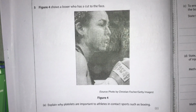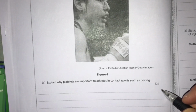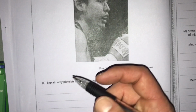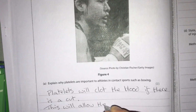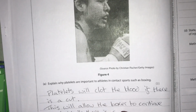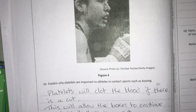Question 5. Figure 4 shows a boxer who has a cut to the face. Part A. Explain why platelets are important to athletes in contact sports such as boxing. It's 2 marks. It's an explain question, so we have to give a point and then give a therefore. So point, platelets will clot the blood if there's a cut, and therefore, or explaining that, this will allow the boxer to continue the fight if there is a cut.